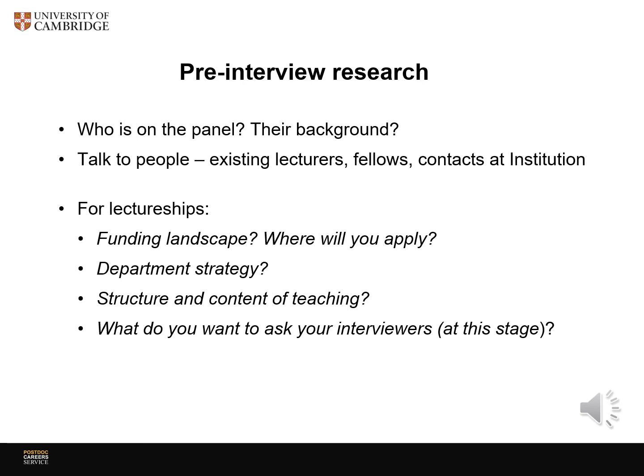Try to find out also about the departmental strategy, including if there's been any changes since the pandemic. For example, how has the pandemic affected the university's appeal to international students? Try to work out the structure and content of the teaching on offer. How much is online? How do they support graduate students? Are they going through any process of adapting the curriculum in the context of looking at questions of decolonizing the curriculum? What do you want to ask your interviewers at this stage?